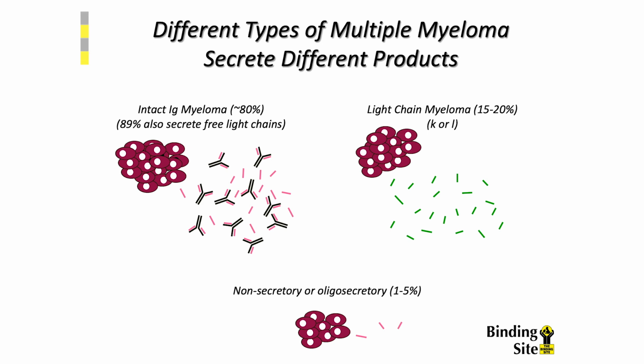We can use the products that malignant plasma cells secrete to differentiate what type of myeloma you have. So the most common type of myeloma is intact immunoglobulin or intact IG myeloma. It accounts for 80%. We have light chain only myeloma, which means those malignant plasma cells are only making light chain. They're not making the two heavy chains. And we have a third type, which is very rare, 1 to 5%, called non-secretory myeloma. And non-secretory myeloma are malignant plasma cells that don't secrete any immunoglobulin, heavy chain or light chain, or they secrete so little that we can't detect it. So we call them non-secretory.